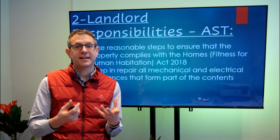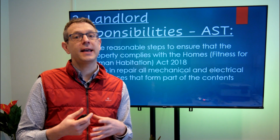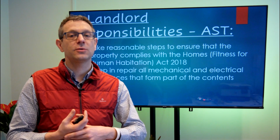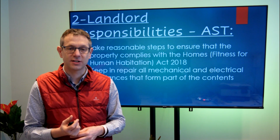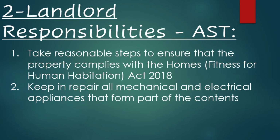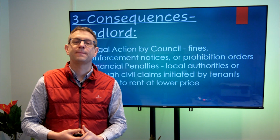Also, you must take reasonable steps to ensure the property complies with the Homes Fitness for Human Habitation Act, another piece of legislation that we need to be aware of there. And keep in repair the mechanical and electrical appliances that form part of the contents. So if you provide washing machines, dishwashers and fridge freezers, ovens, etc., all those appliances must be maintained in good working order.